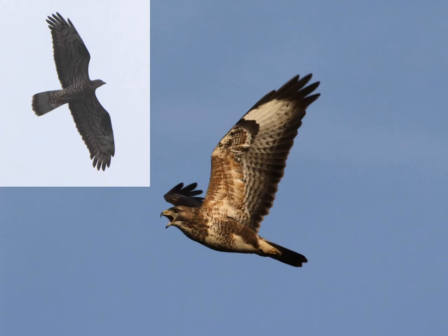The honey buzzard, incidentally, is a summer visitor, whereas the common buzzard is present all year round in good numbers.